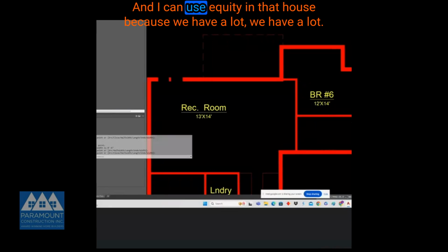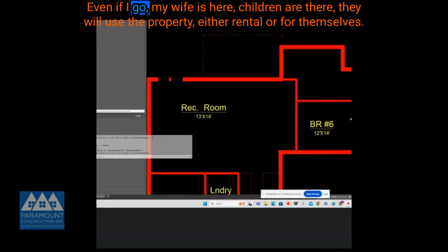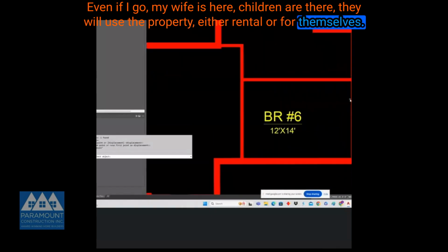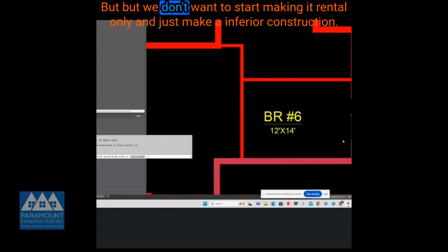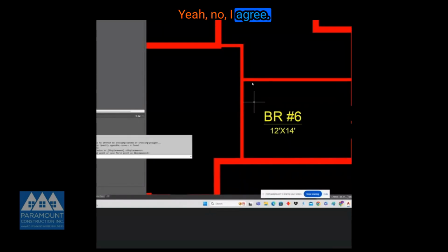And there is equity in that house because we have a lot. Yeah, I bet. And even if I go, my wife is here, the children are there, they will use the property, either as a rental or for themselves. I think the rental's actually a good idea. So we'll do that. But we don't want to make it rental only and just do inferior construction. We should do it well planned. Yeah, I agree.